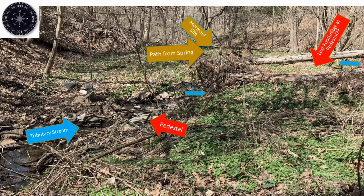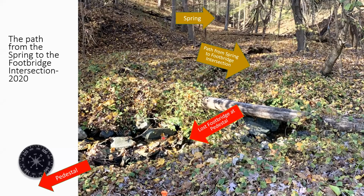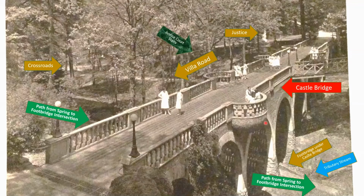By the way, this is the area where we think that lost footbridge that was next to the pedestal was. And there you can see pieces of stone, some of it cemented together, down in the stream. You think this is the area of that lost footbridge. If you cross over this area, you can uncover some of that stonework from the path. Of course, the spring is there. Mermaid platform is in here. So path from the spring, along this path, across this bridge, headed to the footbridge intersection. All right. Now, here's the castle bridge, which of course is lost.